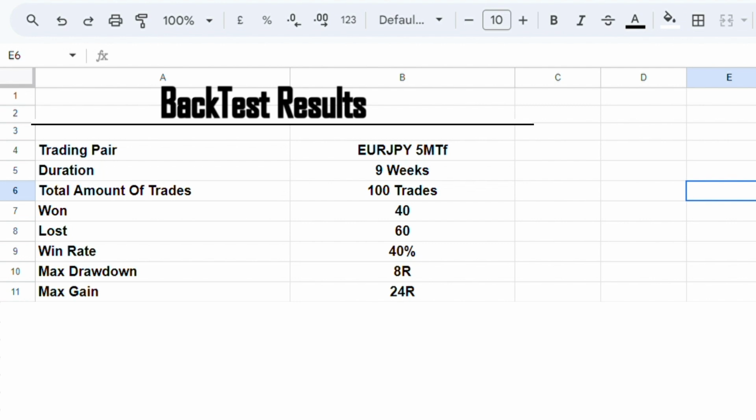I would be cautious trading a funding account. I would probably use this strategy with half the risk, but the net profit in 9 weeks was 60%, which is beautiful. Okay, so make sure you test this on whatever pair you would like because all pairs change in volatility and it also depends on the session you trade.